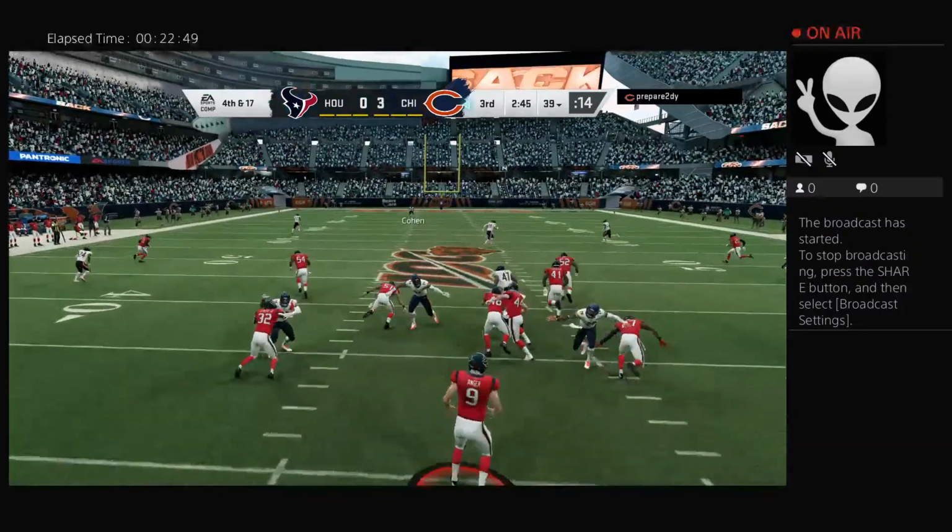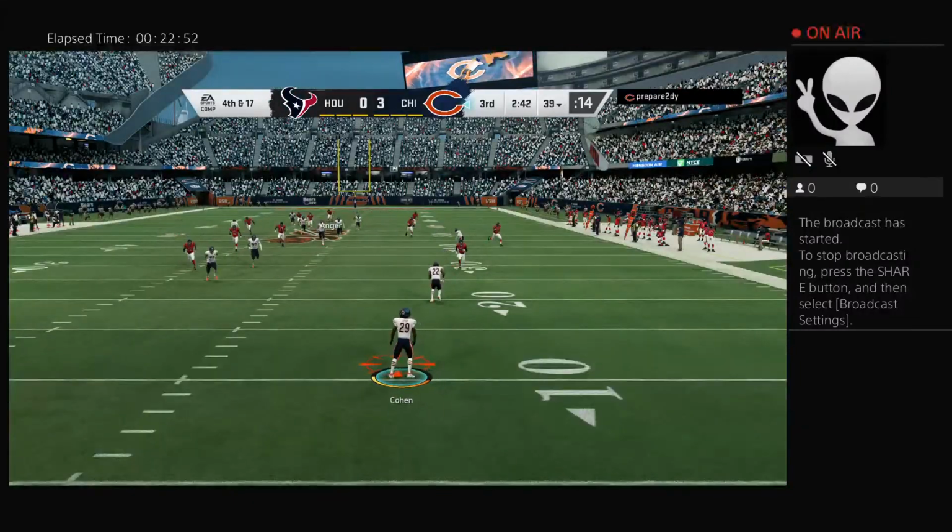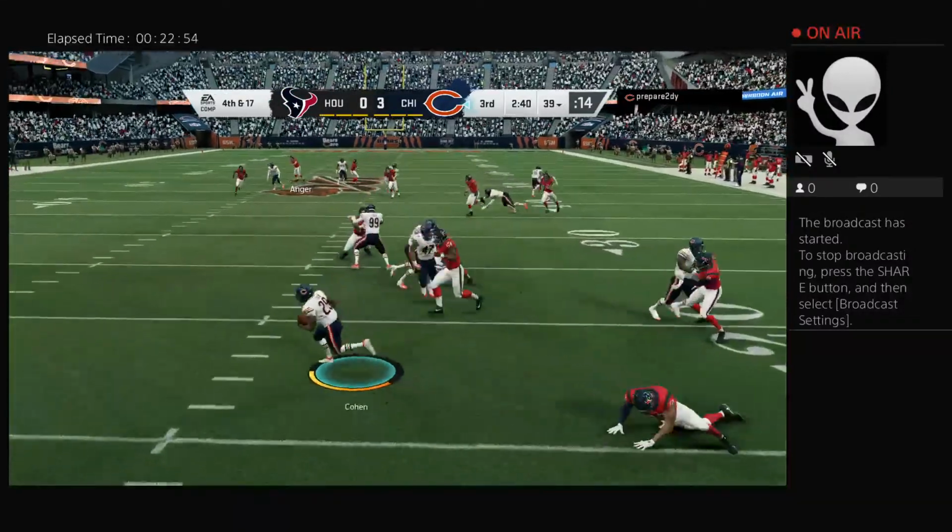Long for them trying to block those guys. They've given up a whole lot of sacks, and the speed and quickness of that defensive line is eating them alive.